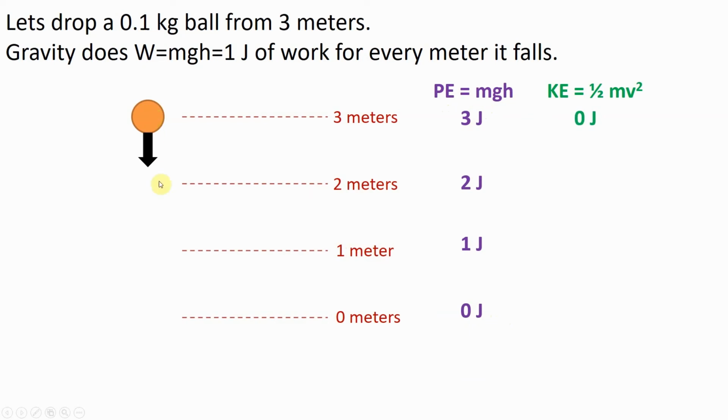Now when I fall for 1 meter, gravity does 1 joule of work. The work energy theorem says that work is a change in kinetic energy. So if gravity does 1 joule of work, its kinetic energy is now 1 joule. When it falls down here to the 1 meter mark, it's fallen 2 meters. Gravity's done 2 joules of work. So it now has 2 joules of kinetic energy. And at the bottom, it's got 3 joules of kinetic energy. Now notice what's happening here.